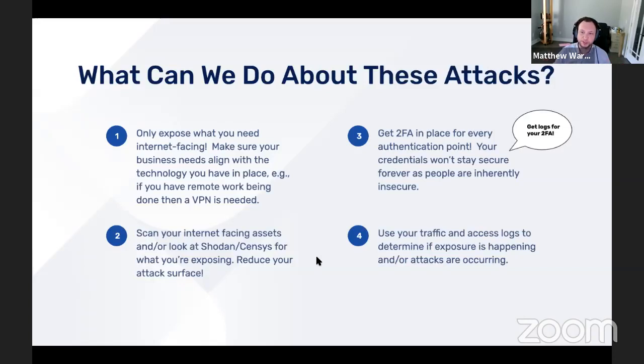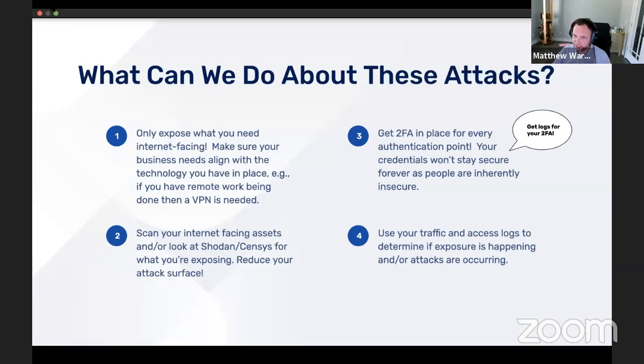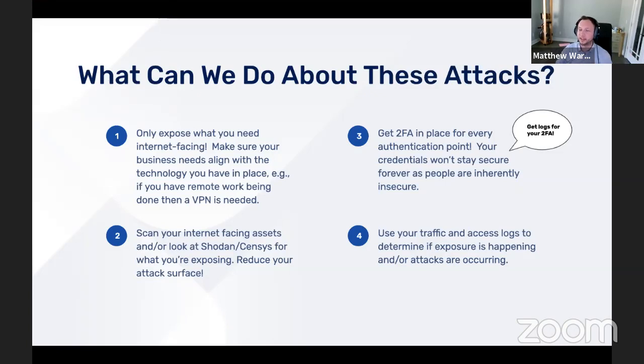It's really important to reduce that attack surface down to your necessarily needed exposed assets and everything else you place behind that VPN. So you have that single point of authentication to get in. So it's totally fine to VPN into an environment and then RDP into what you need RDP into.